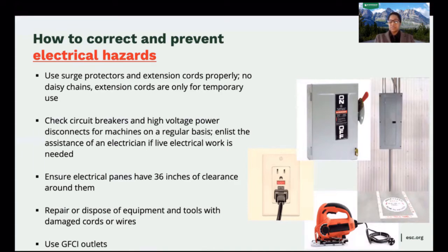You want to ensure that electrical panels have 36 inches of clearance around them, even the ones in your garage. Make sure that they don't have anything blocking them and that there's 36 inches of clearance around them. And then repair or dispose of equipment and tools with damaged cords and wires. And then always try to use the ground fault circuit interrupter outlets whenever possible.